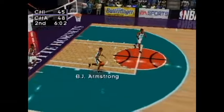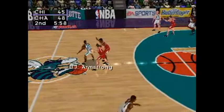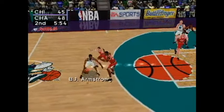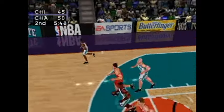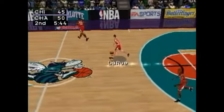All net. Inbound pass to Armstrong. Armstrong to Phil. He takes the fadeaway jumper. Sinks the shot. Laid back. Inbound pass to number 5.